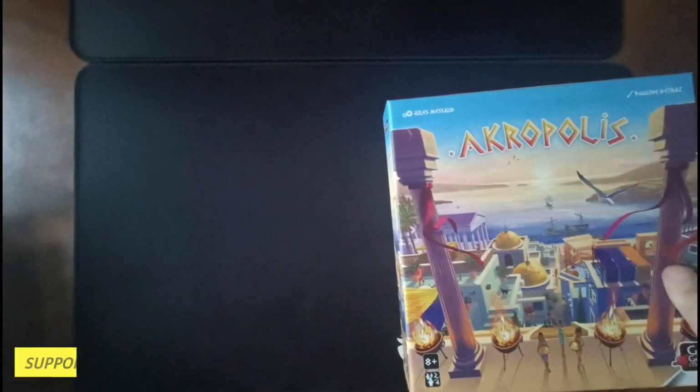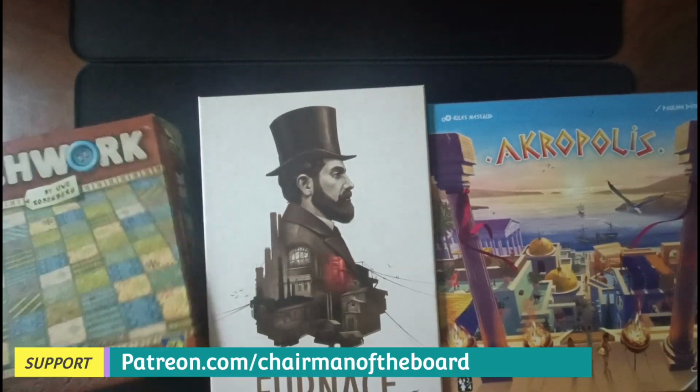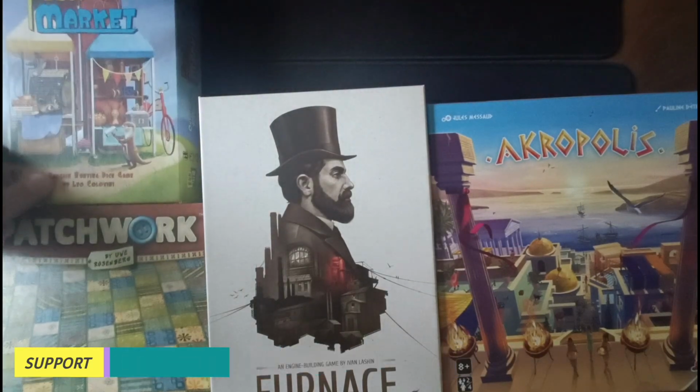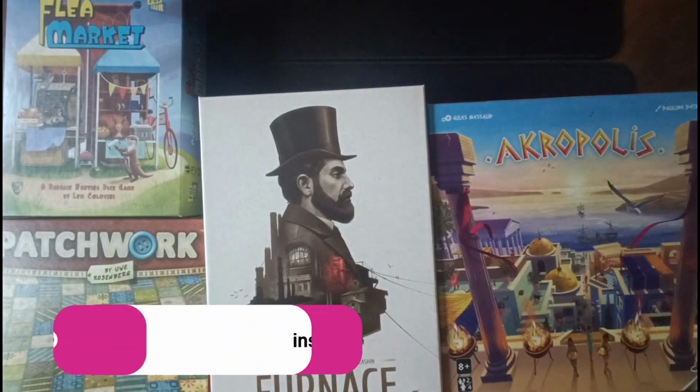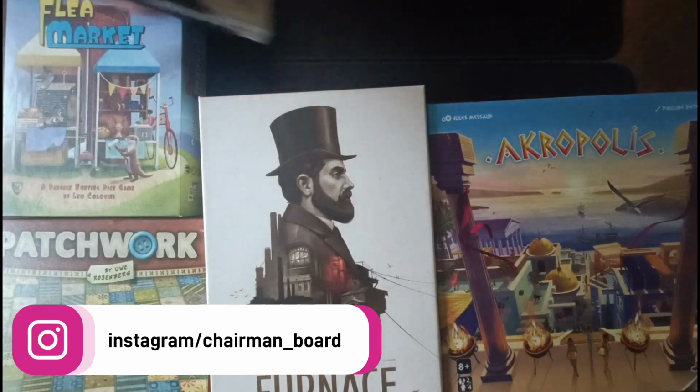So there we have it. Those are all the games I've been playing so far in October 2022, and I've actually had a good chance to play some new games as well. So yeah, make sure to keep an eye out for my game of the month next month, because I've had some very heavy hitters so far, and everything has been good. So that's the video really.